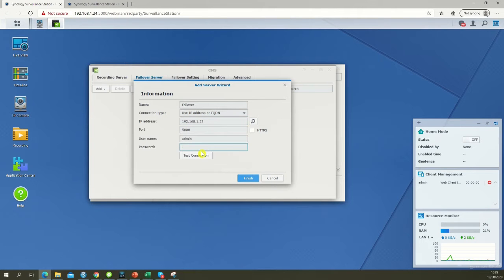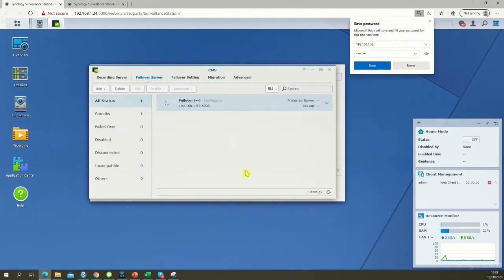Here we're going to connect over the internal IP address on the network, port HTTPS. So if you've customized that, you can adjust the connection method, and that's pretty much all you need to do to add the failover server. So just give it a few seconds to configure. You can see it's a DS1517. You also can see on the right hand side protected server, none, so this hasn't actually kicked in.